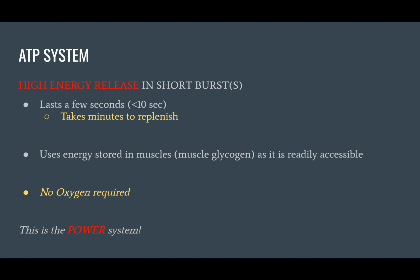This uses stored energy in the muscles, what they call muscle glycogen, because it is readily accessible. Your body's not having to look to fat stores or anything else for energy. It's got it right there in the muscle and it's ready to go. As we said before, no oxygen is required. So this is not a system, again, when you have oxygen, you have lasting power. No oxygen, you have power, but no lasting. And this is our power system.